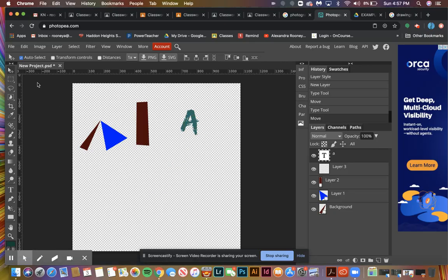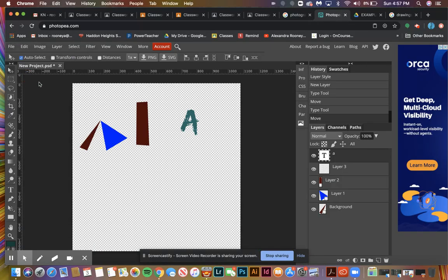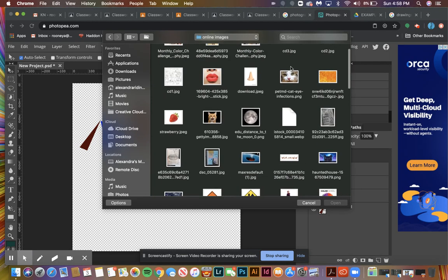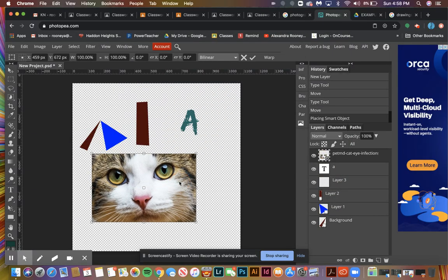You can, if you want to bring another image in, like you did before, if you don't remember, it's going to be File, Open in Place. Okay, so say I wanted to bring something, I have student work, I'm going to go back to my Heights folder. And like say I wanted to bring something in here, like the cat, I can hit Open in Place and it'll let me place this image in here and then I can use it. As long as you hit enter, it'll be editable. Okay, so if you wanted to bring something in to use with your letters or use with however you're making your logo, you can do that.